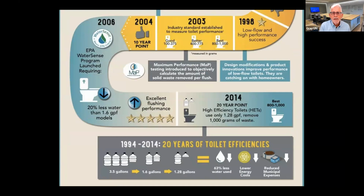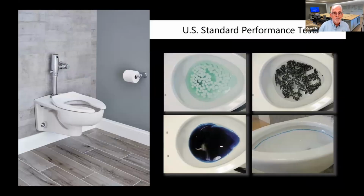And at this point here, we really have high efficiency toilets. And again, I'll talk about that. A typical toilet sold in North America flushes on 1.28 gallons of water. And I'll just share with you, the product that industry is making today outperforms all those 3.5 gallon toilets that we made prior to the 1990s. So pretty dramatic over the last 20 years, really dramatic drop in the amount of water we use. You can see in toilets, we went from 3.5 to 1.6 to 1.2. And so we've reduced the water usage, we've reduced the energy, and reduced the municipal expense.